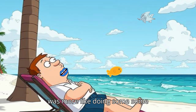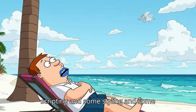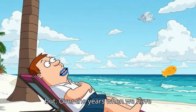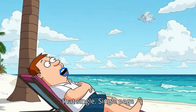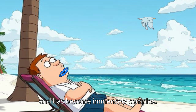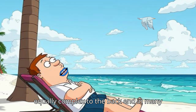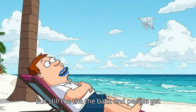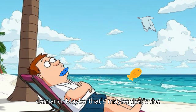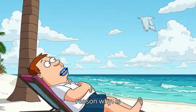It was more like doing some scripting and some styling, but over the years, when we have single page applications and stuff, actually front end has become immensely complex also. The front end is, I would say, equally complex to the back end in many ways, but still the back end people get paid a little bit more, and they are a little bit higher in demand. Maybe that's the reason why.